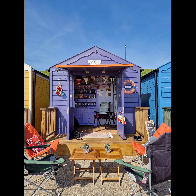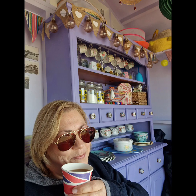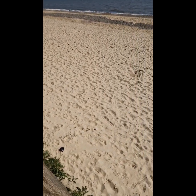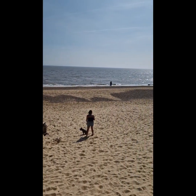Sunday we hired this gorgeous beach hut in Gorleston-on-Sea, which is 10 minutes away from the Haven campsite. It was stunning. Definitely recommend this Happy Days beach hut on Gorleston. Look at that lovely sand. It's such nice sand in this area. Yeah, I would definitely recommend it.